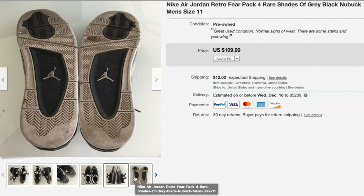So if you guys come across some Jordans, or specifically Jordans that might have some yellowing, definitely still pick those up, because most collectors don't really mind it, and sometimes they'll just clean it up themselves.